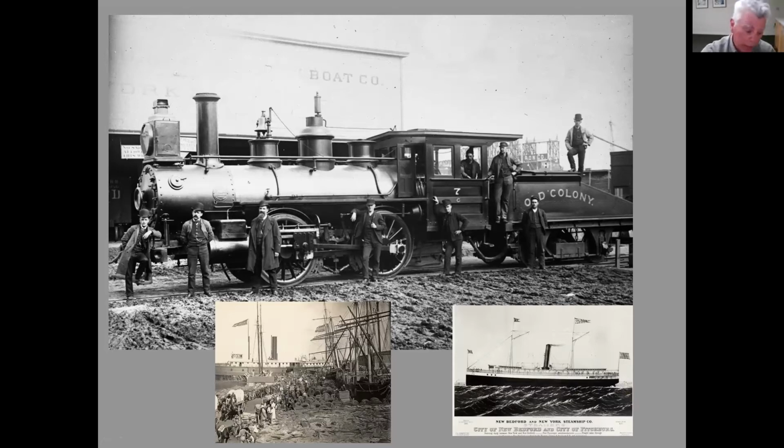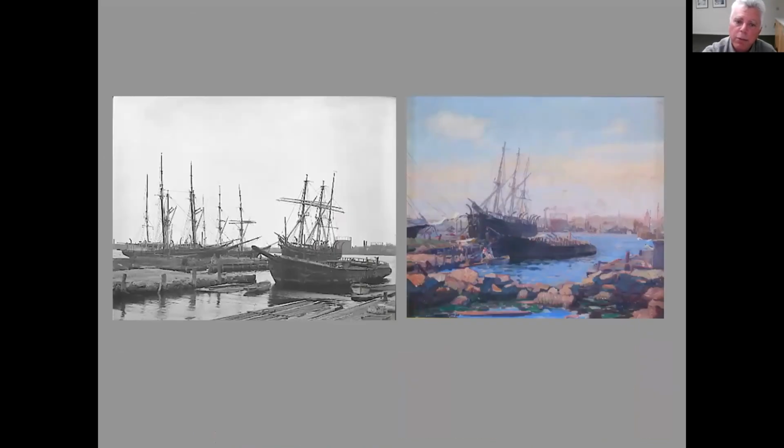The steamboat company itself was pretty valuable, not just for shipping passengers, but for also shipping finished products to New York overnight. So it was an integral part of this hub of distribution, raw materials coming in, products going out, and people coming in too. We'll get to the people here in a little bit because the people are very, very important to this whole story.